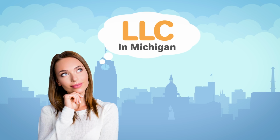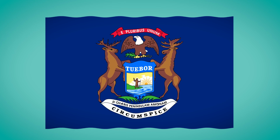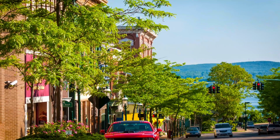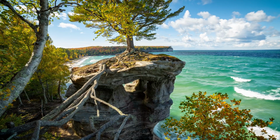How to form an LLC in Michigan. If you are interested in starting an LLC in the Great Lakes state, you have good reason. Michigan has low corporate taxes and cost of living, yet provides great access to funding. Every state has slightly different requirements for forming an LLC. Follow along closely to learn the required steps for creating your own limited liability company in the state of Michigan.